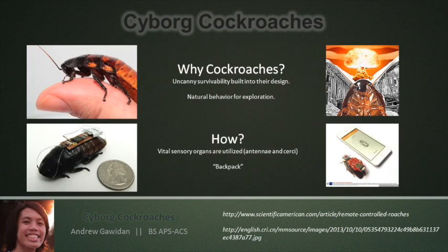A robotic system would have to give particular emphasis on the need for precision in terms of control and motion. Cockroaches, on the other hand, have their own natural behavior for exploration, and researchers sought to exploit that. The question then is, how do we exploit that? To be able to direct the cockroach, two of their vital sensory organs are utilized: the antennae, which detect obstacles in its path, and the cerci, a pair of tiny hair-like appendages located on its underbelly which perceive air movements often associated with threats. Wirelessly firing pulses to the cerci spurs the roach into action, and zapping either of the two antennae creates an illusion of an obstacle that induces the roach to turn.